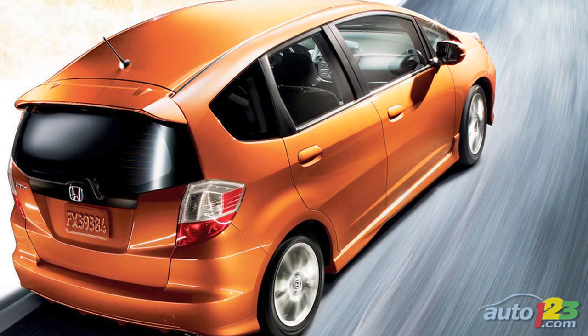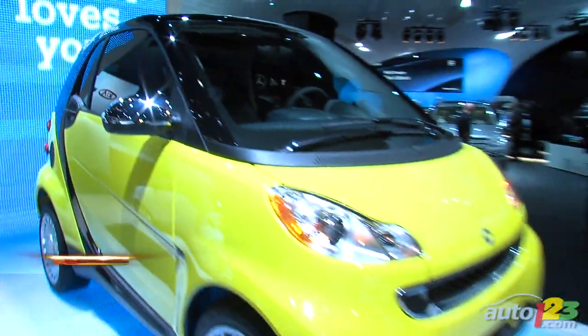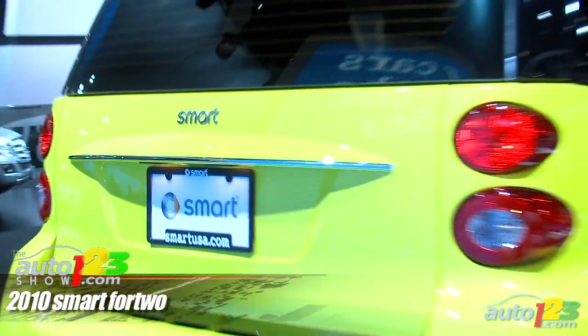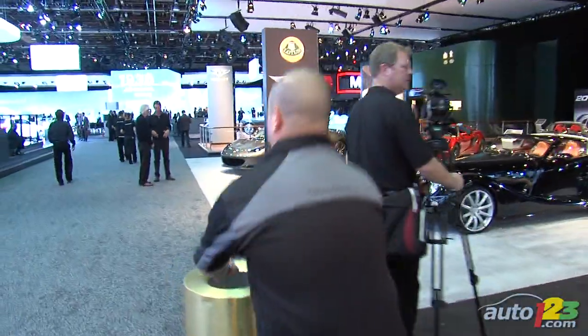Okay, so there's no Fiesta here. That's too bad. I mean, it's probably one of the greatest cars right now available in the subcompact segment. Too bad. Yellow Smart fortwo. Now, there's a nice little car there. 3-cylinder, 1-liter gas engine. A lot of fun to drive. You just got to handle that transmission. We got to keep going.